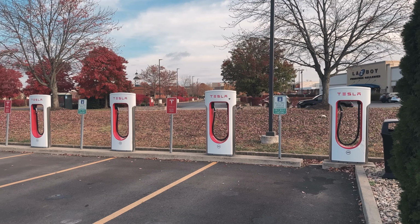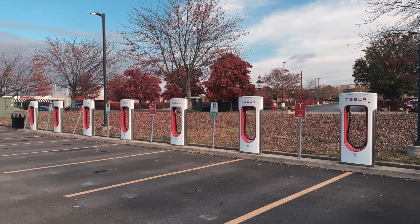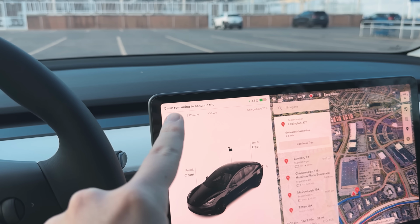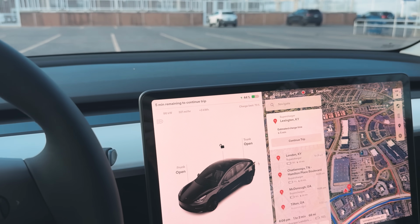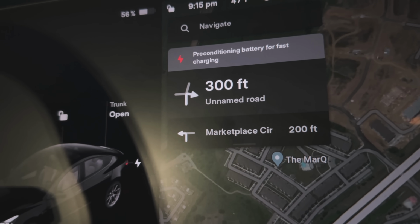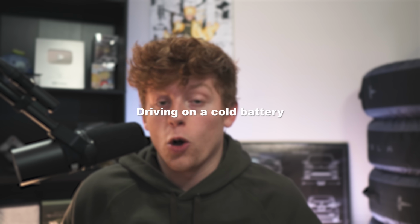If you're not preconditioning your battery before fast charging, this is going to heavily limit how much power you can pull, and it's also just going to make you wait at these chargers even longer. And in some cases, if your battery is so cold, it won't even charge the car until it actually brings the battery temperature up. Next is just driving on a cold battery in general.